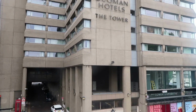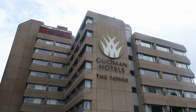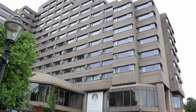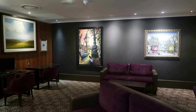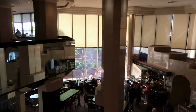All right, this is the Tower Hotel, where I have the pleasure of staying for the next few nights, inside one of the most hated buildings in London. This brutalist monolith has an amazing location right next to the Tower Bridge, and the Tower of London is right next to the bridge. Here's the fanciful lobby.